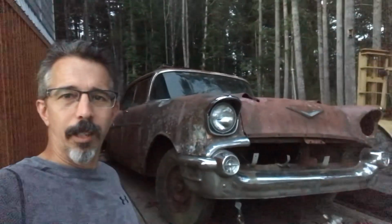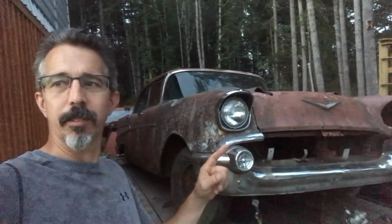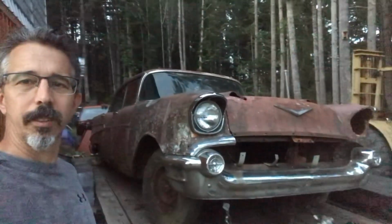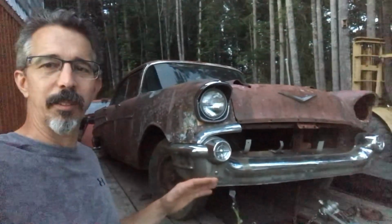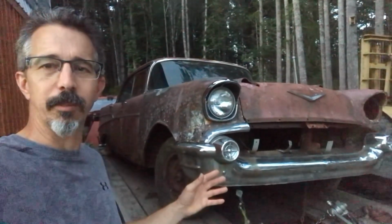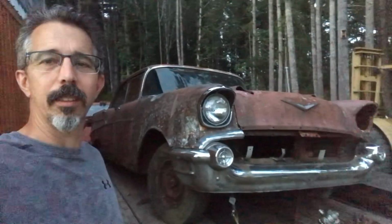Welcome to Wild West Garage, and this is a 1957 Chevy 4-door hardtop. The hardtops were kind of a rare car. Well, they're lower production numbers than the 2-door hardtops, the 4-door sedans. I'm not exactly sure what the numbers were.